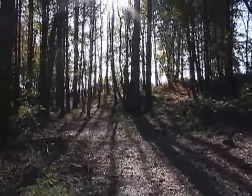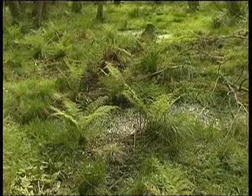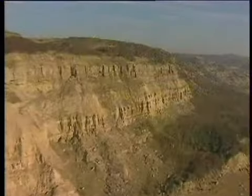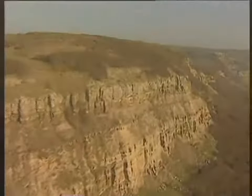The landscape of the High Weald can be traced back to the age of the dinosaurs, over 130 million years ago. It was during this time that the Wealden sandstone that lies under your feet was laid down. Other layers of sand, clay and chalk were then deposited above the sandstone.